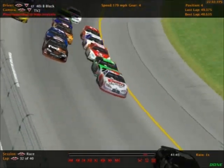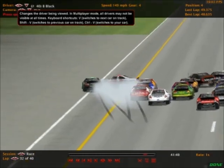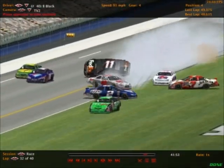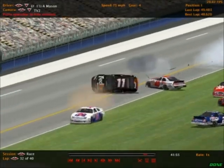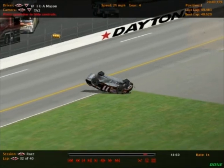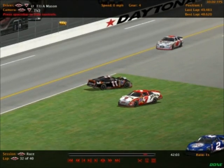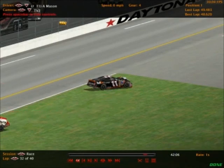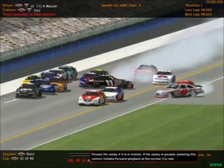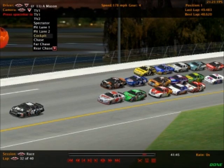Full speed now. Beth Black runs into trouble and he turns it around. And there, eventually, look at the 11 car. Oh wow. That was a brutal flip over there. We've seen some easy flips with just cars rolling on their roof, but that was a brutal one.